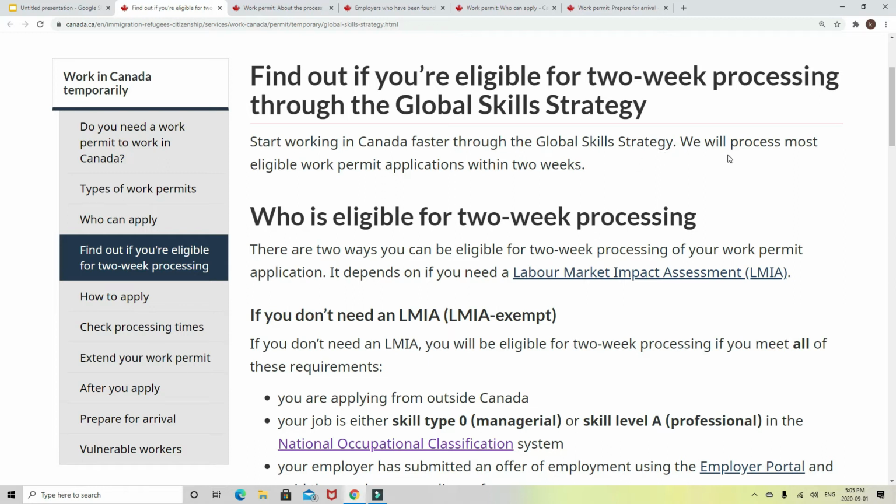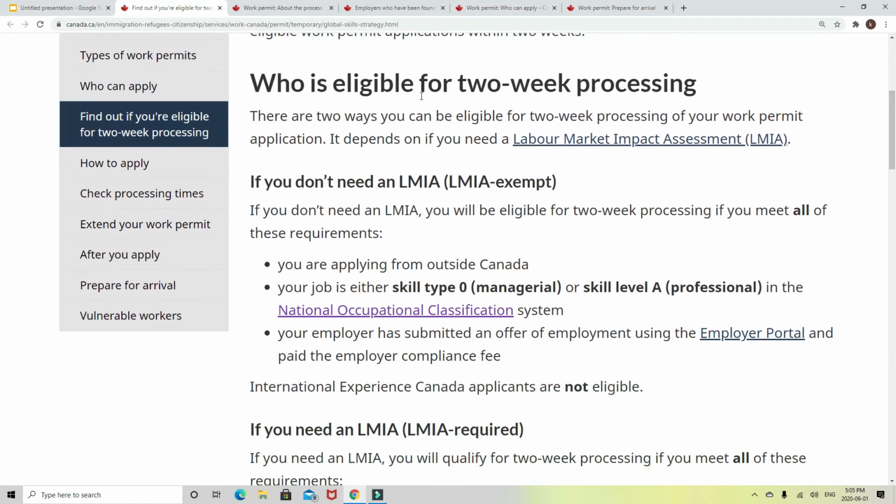IRCC will process most eligible work permit applications within 2 weeks. This is a big thing. Who is eligible for 2 weeks processing? There are two ways you can be eligible for 2 weeks processing of your work permit application. It depends on whether you need a labor market impact assessment, LMIA.